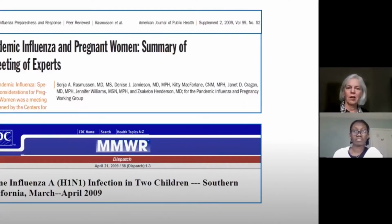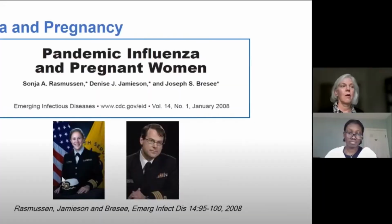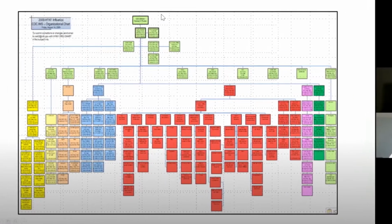Then, in going into her career and experience, she talked about her work with epidemics, specifically the emerging infections among pregnant women, and she talked about how she wrote various research papers about the topic too. She also gave insight on the role hierarchy when it came to her CDC job, and how she collaborated with others in that hierarchy, eventually climbing up the ranks.